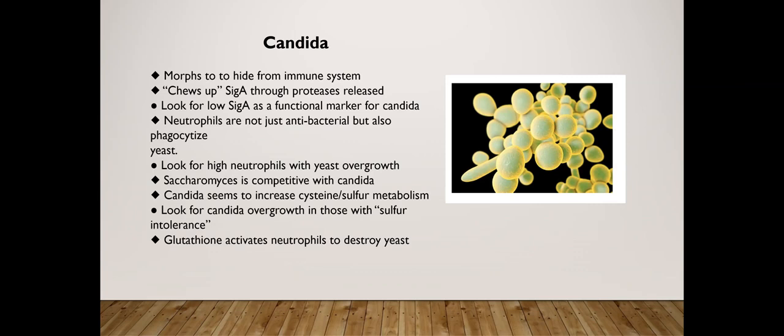You can also notice neutrophils are elevated in people, or they can also be downregulated if they've been elevated too long. So it can go either way. You sometimes look for high neutrophils or a low neutrophil count with yeast overgrowth. Saccharomyces is competitive with it, which is sometimes why we put you on Restore Flora or Saccharomyces boulardii.